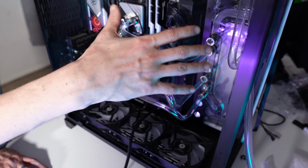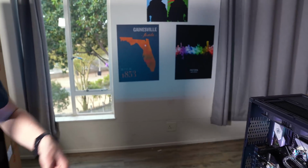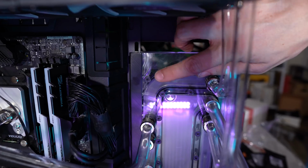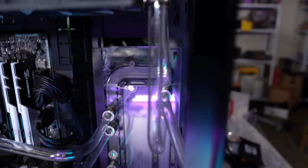The distro plate, pretty easy to set up. However, what we did notice was that in shipping, it looks like some of the tension on one of the screws right over here cracked the acrylic. So the acrylic is cracked right here, but when looking at it from a different angle, it doesn't look like it made its way down to the O-ring.